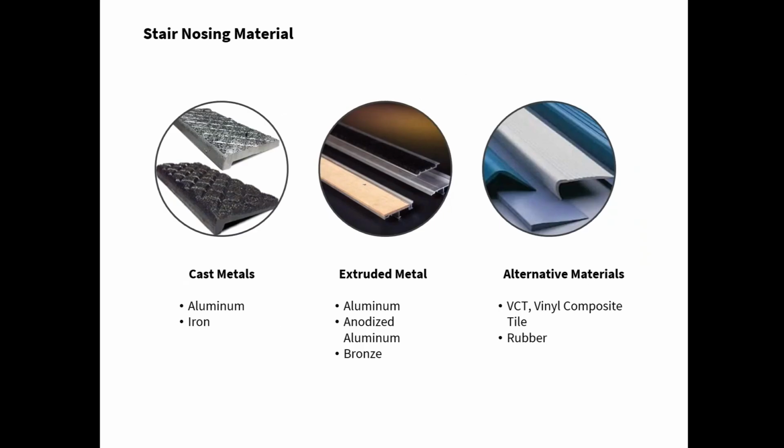Other materials are cast metals, cast aluminum and cast iron. They're the two types of materials that have been around since the late 1800s, and they certainly have their benefits, and then they have their drawbacks also. Next, the extruded metal, which can be in aluminum or anodized aluminum or bronze. And then finally, our alternative materials, which are going to be on the bottom scale of slip resistance, like a VCT or a rubber, that typically is going to go in on existing stairs or for renovation surfaces.